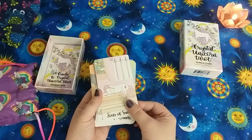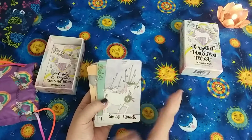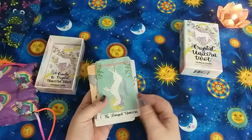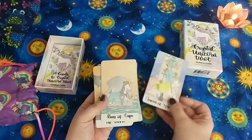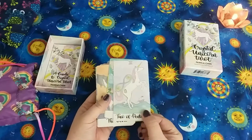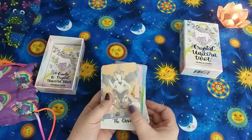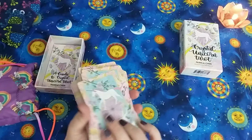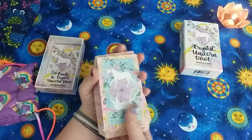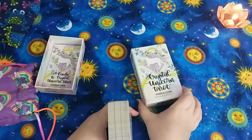I am a hardcore unicorn lover, so if there was going to be a Rider-Waite-Smith clone that I was going to love, this was going to be it. Basically, it's exactly the same as the Rider-Waite-Smith, but redrawn with unicorns as the main characters in every card and in this really lovely color palette. The cardstock is amazing. The backs are beautiful. This was an independent deck by Pamela Chen and illustrated by Lisa Higuchi.